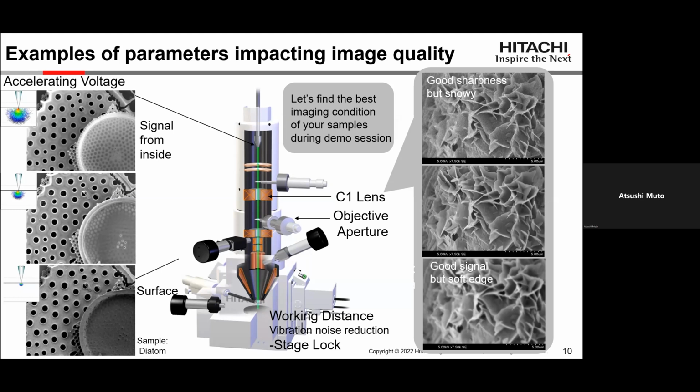So if you'd like to try for a better image, and if you need any support from the Hitachi or Nuance members, today and tomorrow I'm at the Nuance Center. If you can bring a sample, reserve the time. We are happy to work together. Let's find the best imaging condition for your samples during the demo session.